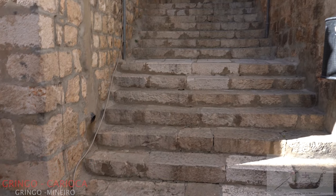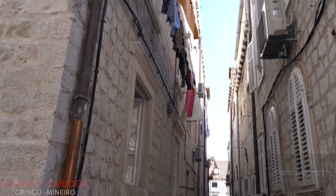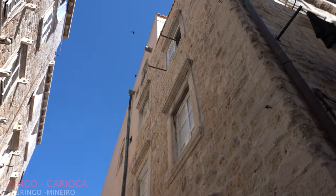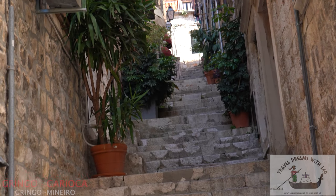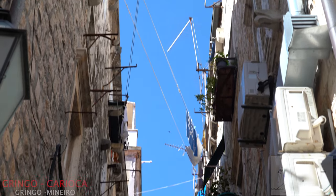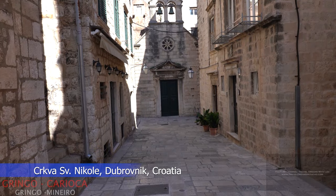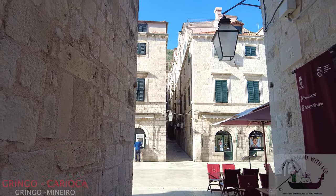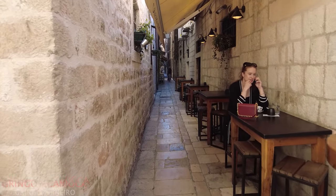Hi guys, we are in Dubrovnik. Look how beautiful, we're inside the old city, inside the ancient walls. Hi guys, we are on Ulica Uska. We're looking for food, not the hamburger. I guess we have no choice.